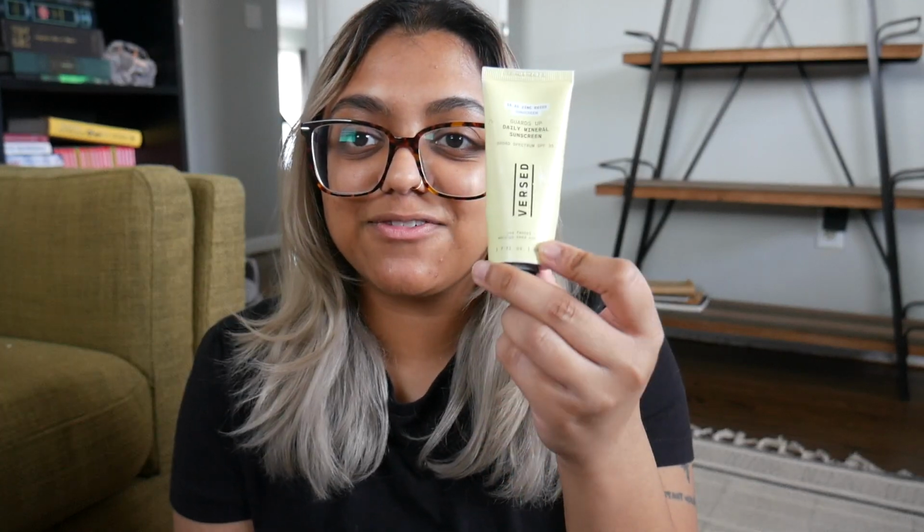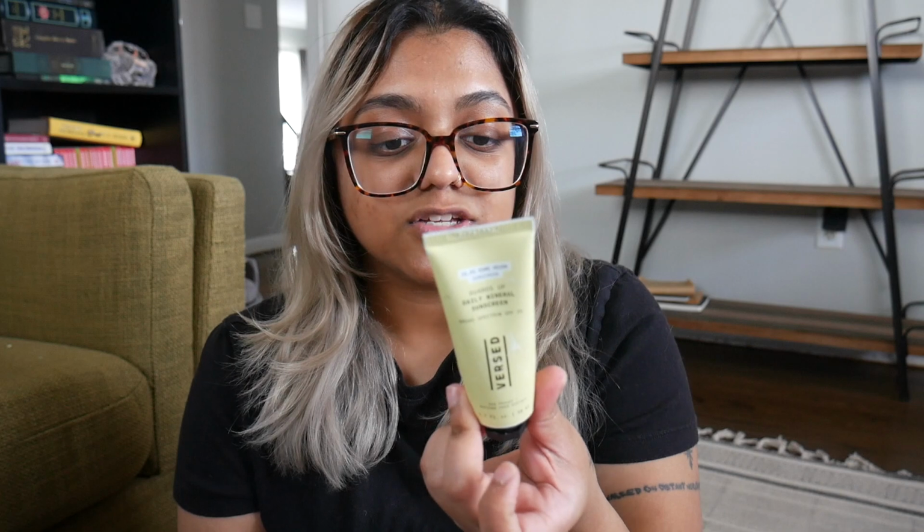And yeah, it's a fine sunscreen. It doesn't do any white cast or anything like that, which is the biggest concern for me when it comes to sunscreen for my face. So it doesn't have that, and I like it because of that.